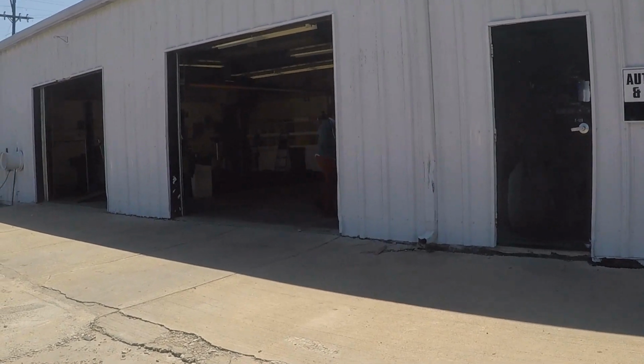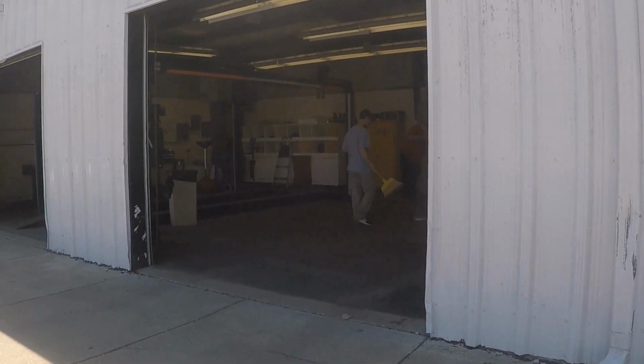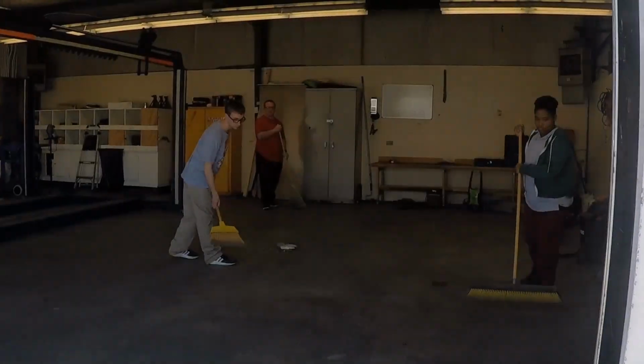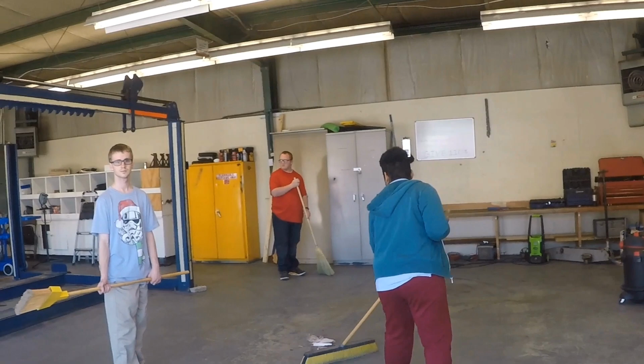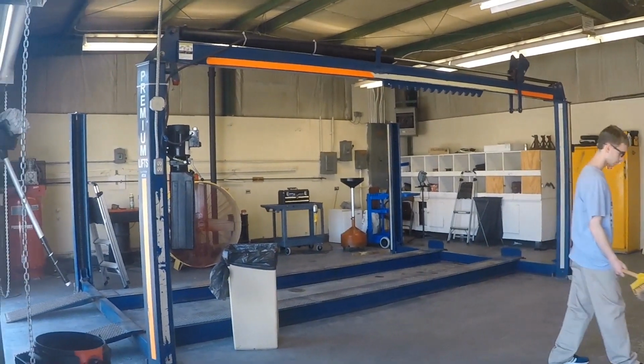Upon entering the shop area of the Auto Lube and Detail program, you'll notice that the center has a lift for automobiles. The instructor can pull a vehicle onto the lift, raise it up, and get underneath it to demonstrate how to change oil or lubricate the automobile. These students also learn to keep their shop clean and free of debris.